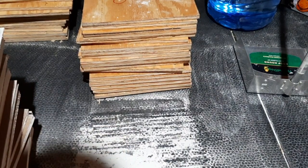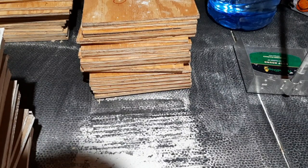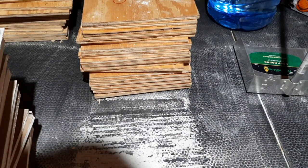So stay tuned, guys. I'm gonna now show you guys the bullets up close. We're gonna do an analysis up close. I'm going to weigh the bullets. I'm going to measure the expansion. We're going to take a closer look and see exactly what happened to these bullets. So stay tuned.